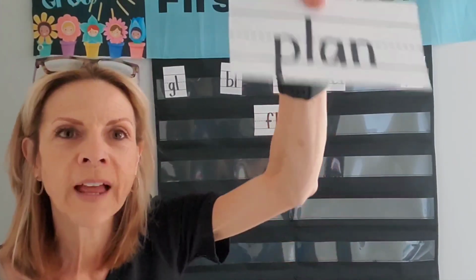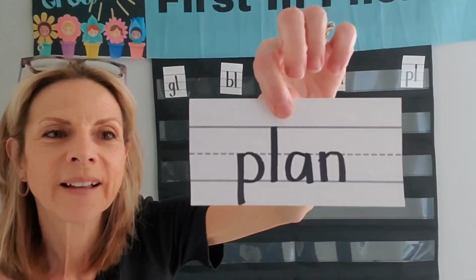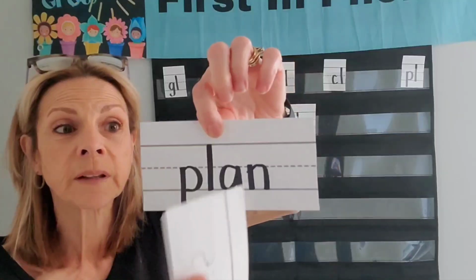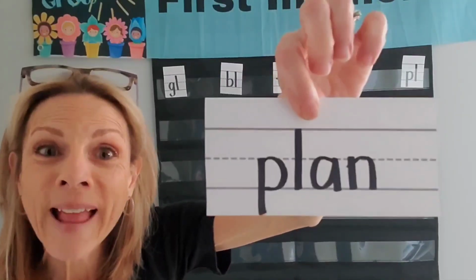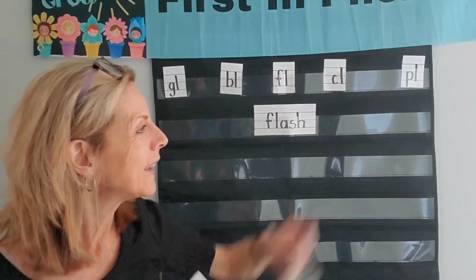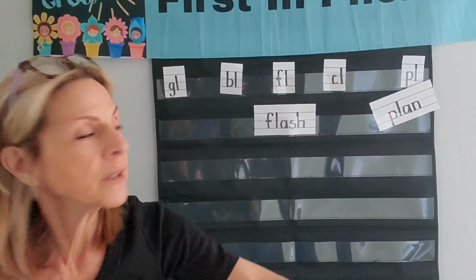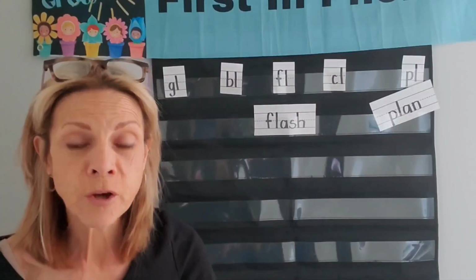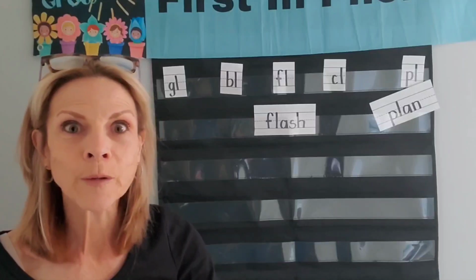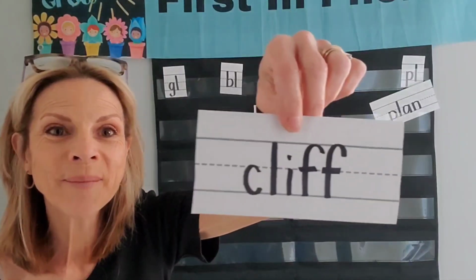Okay, here's our next blend word. It's got four letters, four sounds. See if you can read it quickly. If you put pl, an together, you've got the word plan. Let's make a plan for a play date. I'm going to tilt that just a smidge because I don't have enough room in my chart for all these words. Lots of words with plan. Exciting. Here's the next one.